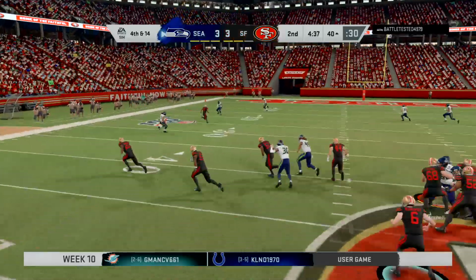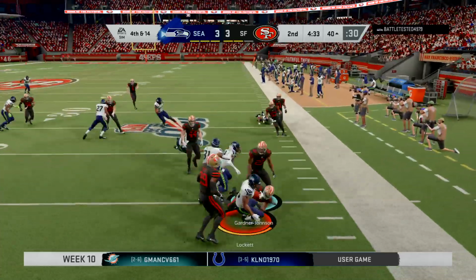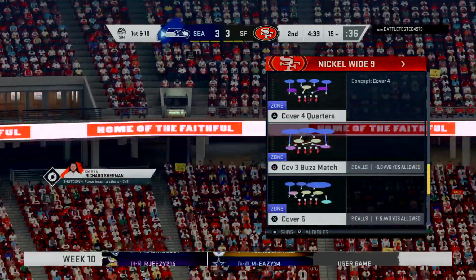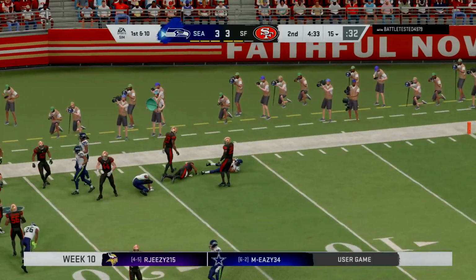And just a single punt for him in the loss last week as he sends this one away. It'll be called just a 22-yard punt. Certainly not what he wanted. And it'll be Seahawk football as they take over deep in their own territory.